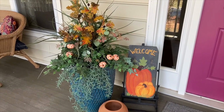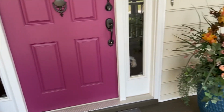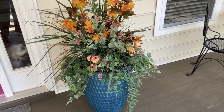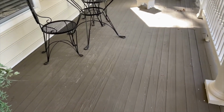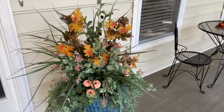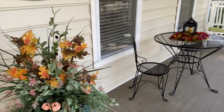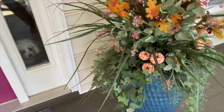I have 2 faux planters on each side of my front door. I started these not too long ago because I can't do real plants on this porch. Unfortunately, the drainage, the way the porch is done, if the water drains from any of the pots from real plants, it'll just sit and puddle, and it's not a good situation. So I've just given up trying to have real plants, and I'm enjoying doing the faux plants.